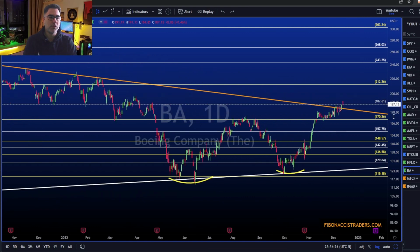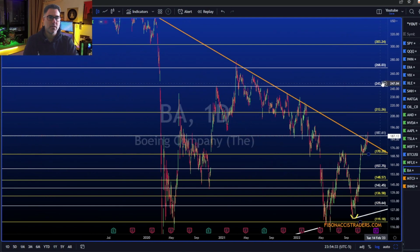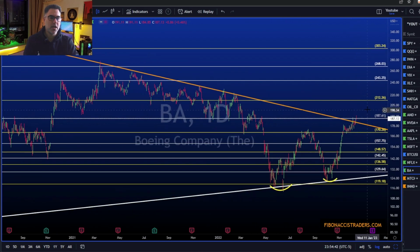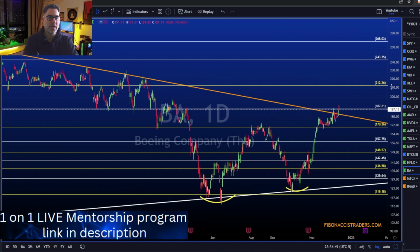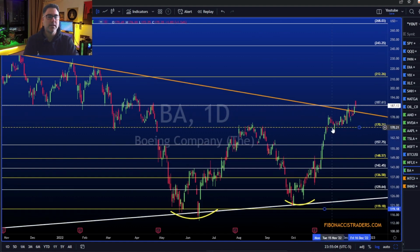Boeing managing to hold above the trend line. We might get a retest of this trend line as support because it was a very long-term resistance for the lower highs. Let's see if Boeing can touch and bounce towards the 212, or if the Fed rate will be more than market expectation, we will see Boeing going back inside and below the trend line with 170 to the downside as the first support that we need to look at.